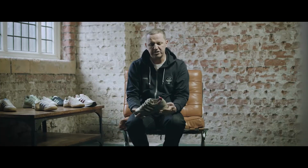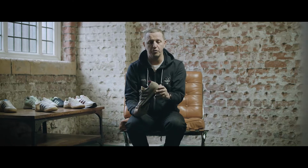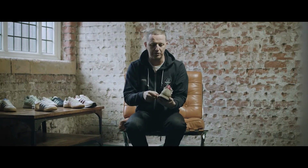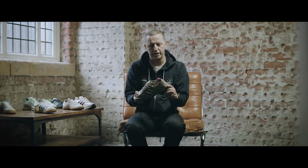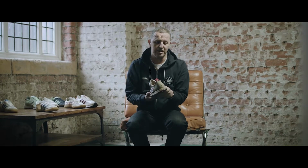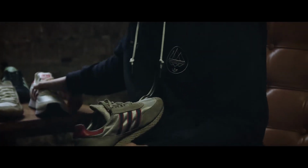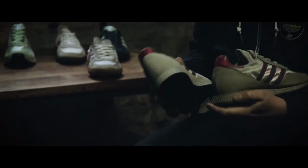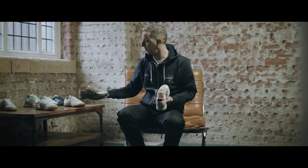And I've never seen it recreated on an archive reissue shoe before, and it's one of those kind of weird little quirks that I wanted to try and reproduce because aesthetically, whilst it was a cost-saving exercise, I actually think it looks really beautiful and it just gives the shoe, I don't know, a slightly more authentic feel. So the running shoe is an important part of the kind of storytelling.